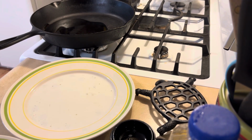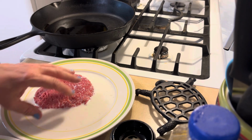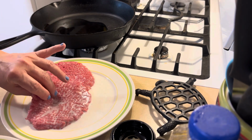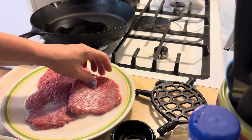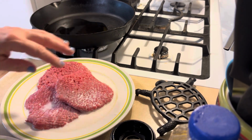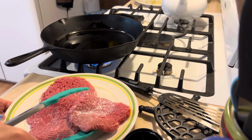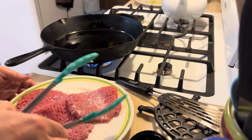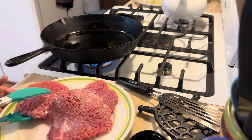And I'm going to get the steaks in that. So we're going to do 1, 2. And I'm going to get down about a cup of flour. Just going to leave those there for now. Okay, so let's get the skillet heating up. And we have the steaks in the milk, just kind of hanging out there for a few minutes. Just flip them over.